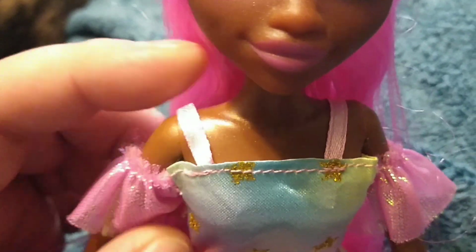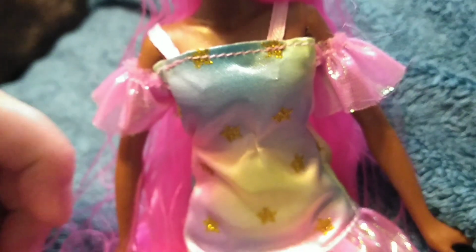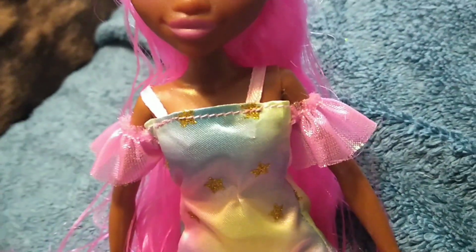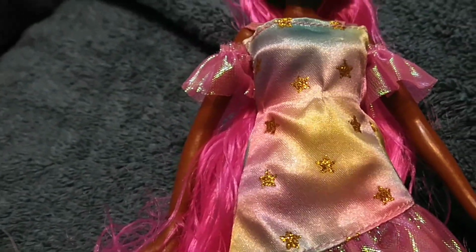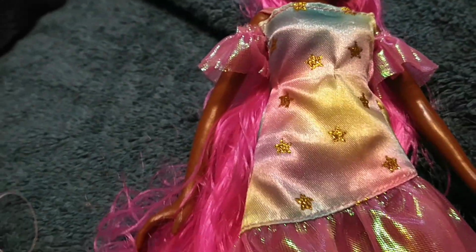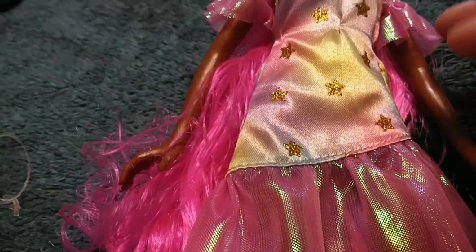It's pretty strong. Okay, so she's wearing a one-piece outfit that has ribbon spaghetti straps at the top here, and off the shoulder, sparkly pink netty tulle stuff. Now this dress has all of the seams nice and clean cut here. You can see they're hemmed. That's what I'm looking for, hemmed. And then we have this rainbow colored midsection here with gold stars that feel like glitter gold stars. I wonder if they use a glitter paint or something like that. And then this tulle material that's on the sleeves. The problem with this is it already looks like it's starting to unravel.